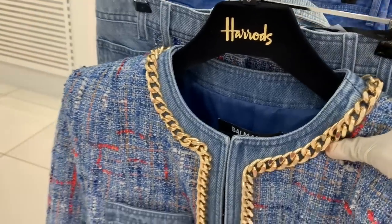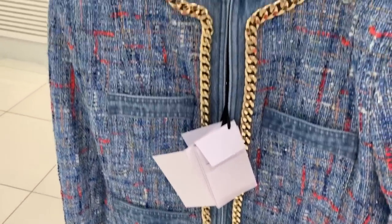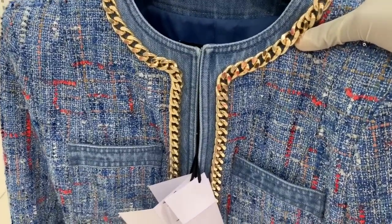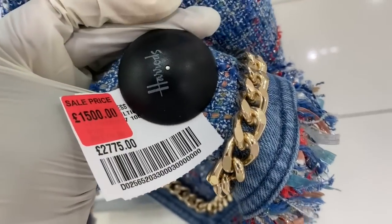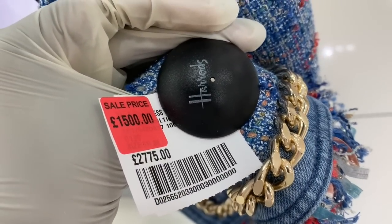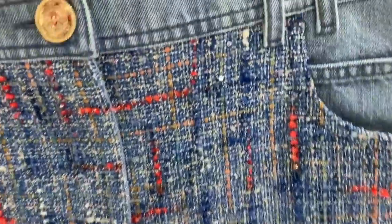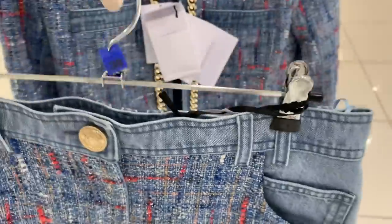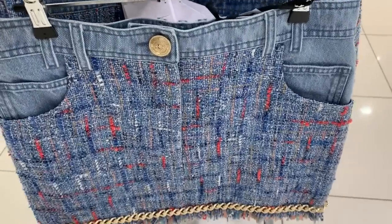How cool is this Balmain jacket? Oh my God, it's gorgeous. Look at the detail. Look at the gold hardware around the collar. So the price is £1,500 for this jacket. And it comes with a matching skirt. Oh, that is cute. That is a look.